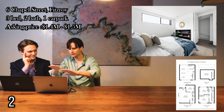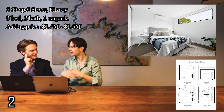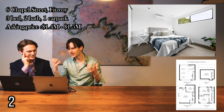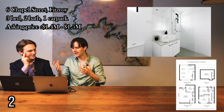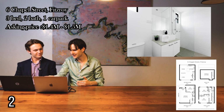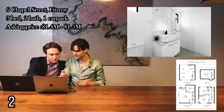Upstairs, first floor, you've got 2 bedrooms. They're back to back, with a shared bathroom. That's okay. Not the best. Did you hear it? A shared bathroom. That's not ideal. But we're in Fitzroy. Every square centimetre counts. And so in this case, we didn't get a bathroom, but we got 2 decent sized bedrooms. You've got a bathroom down there.